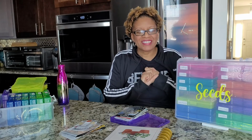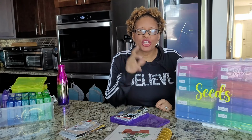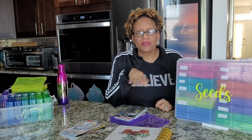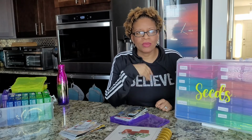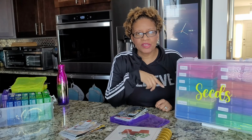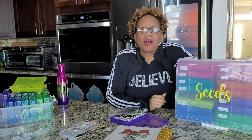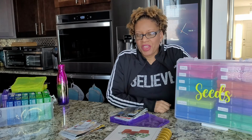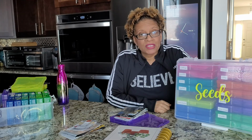Let's talk about seeds. As previously mentioned, I am basically a brand new gardener. Last year, 2020, was my first year gardening because I was home, had the time, and I've always wanted to do it. Previous to, say, last May, I had only tried to grow herbs a couple times in pots on my patio at my old house, and I only had about this many seed packets. So I needed to get seeds.